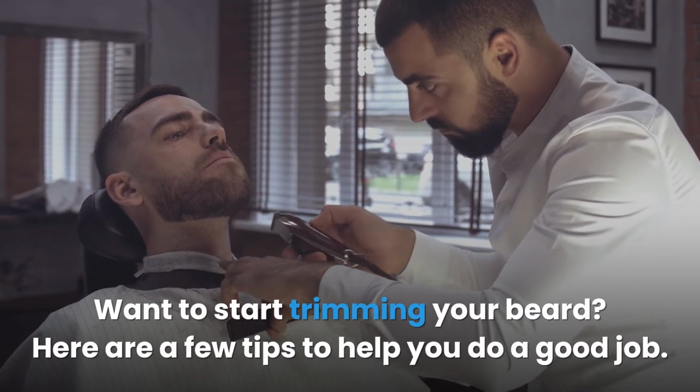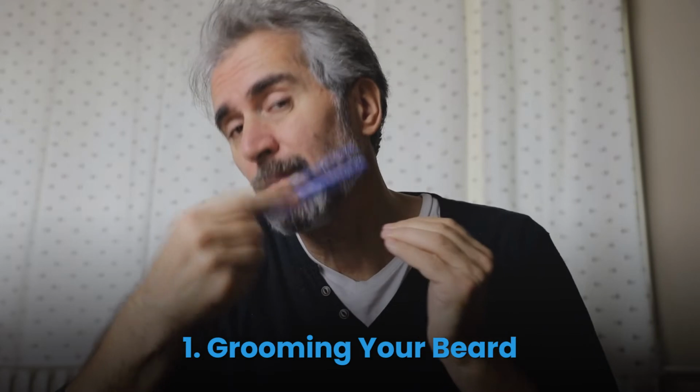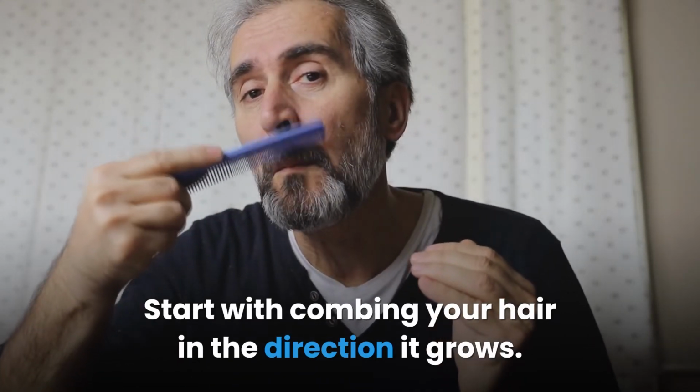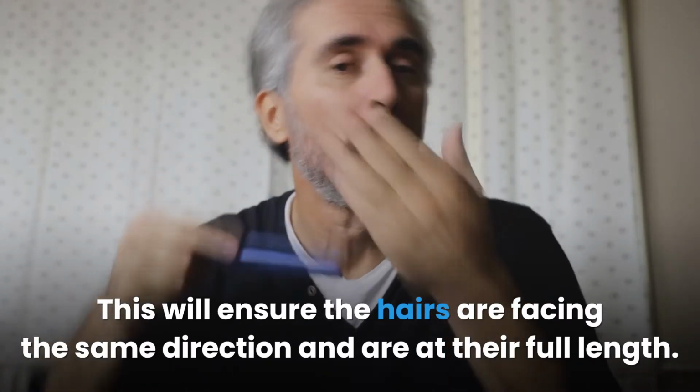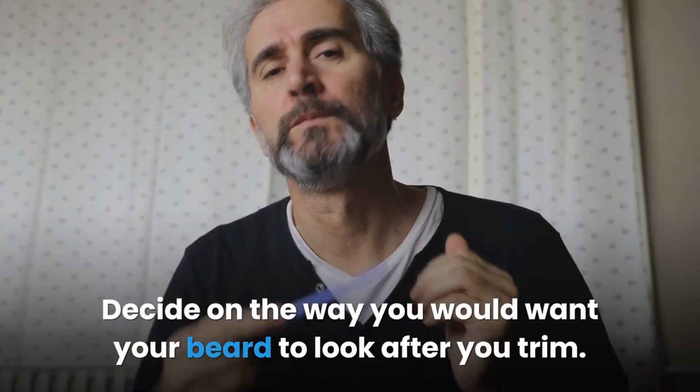Trimming your beard the right way. Want to start trimming your beard? Here are a few tips to help you do a good job. 1. Grooming your beard. Start with combing your hair in the direction it grows. This will ensure the hairs are facing the same direction and are at their full length. Decide on the way you would want your beard to look after you trim.